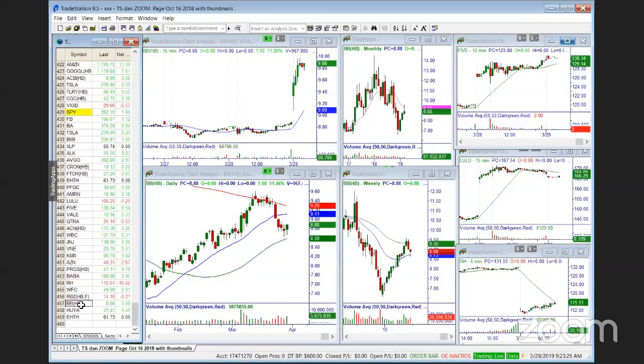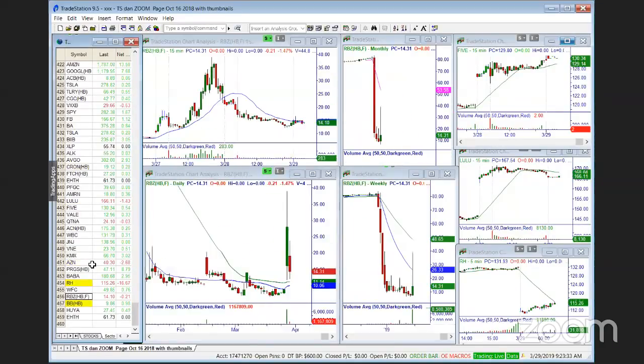BlackBerry, didn't know they were still in business. $10, bullish gap here. Keep an eye on it. RBZ, looks like one of those penny stock toys, no interest.